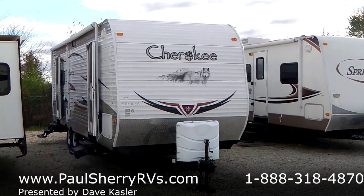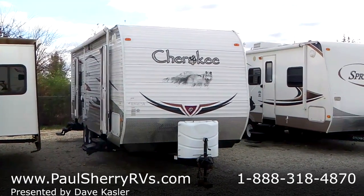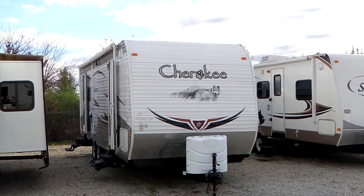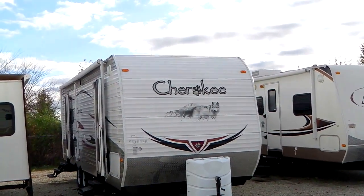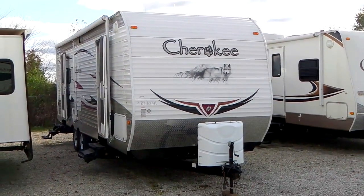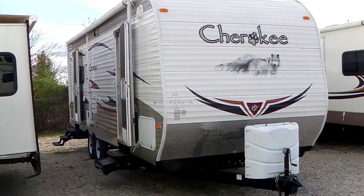We have a 2011 Forest River Cherokee. The model is a 26L and it is a 2-door entry, rear living room travel trailer, half-ton towable, and of course Forest River makes a great product. This is the Cherokee 26-foot travel trailer with 2 doors.